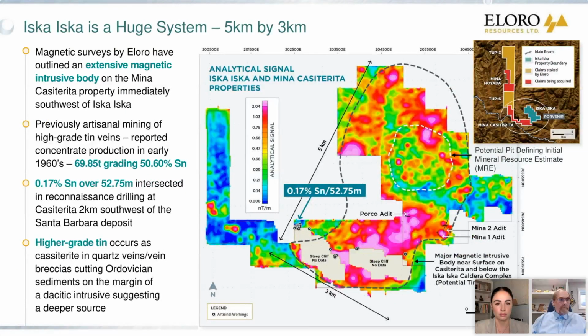And if we look at Iska Iska, it's a massive volcanic edifice that formed around 13, 14 million years ago. It was a supervolcano, and you can see from the magnetics here these dashed black lines around here. This system is about 5 by 3 kilometers. It's huge. And one of the great maxims of exploration: if you want to find a big deposit, get in a big system. This is a remarkably big system. Certainly in my experience over 50 years, the largest one I've had the privilege to work on.